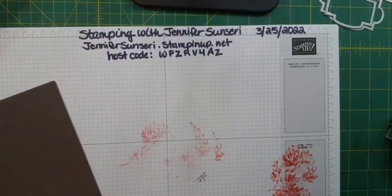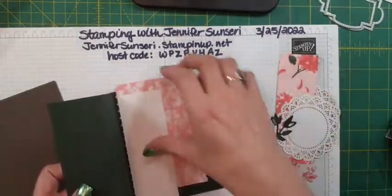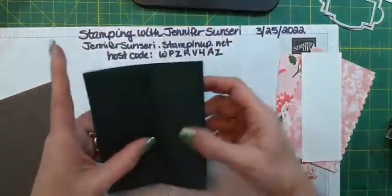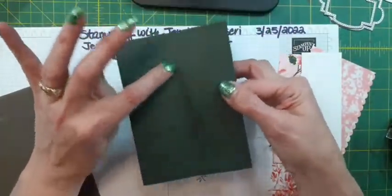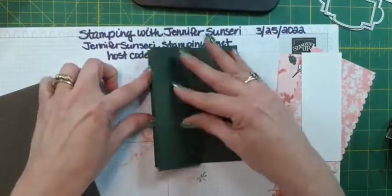Okay, next card. Are you ready? This one's a little more colorful. Okay, and this is called a Z card, a Z fold. All right, so I took a regular card base and then I just scored it down the middle. I believe it's 2 1/8. Okay, and I folded it out.